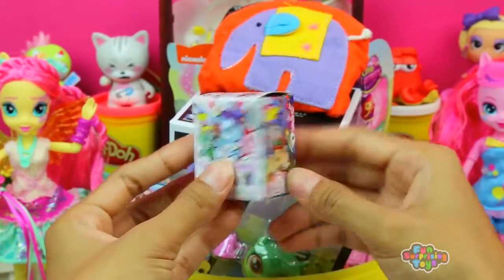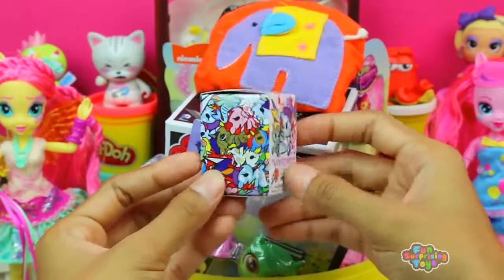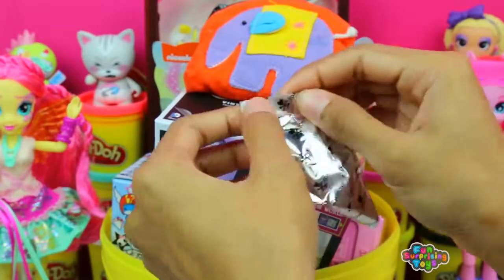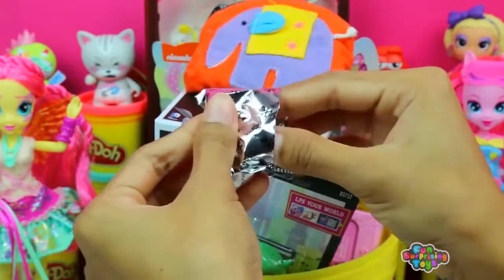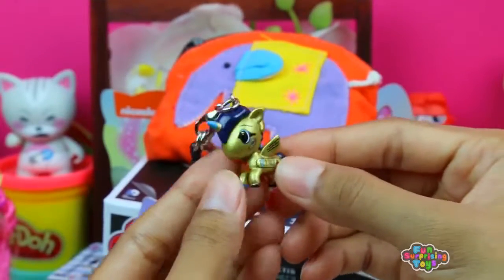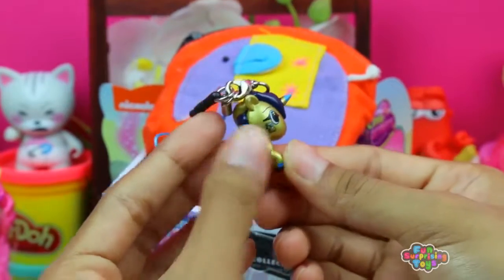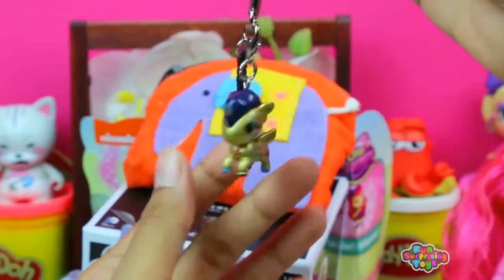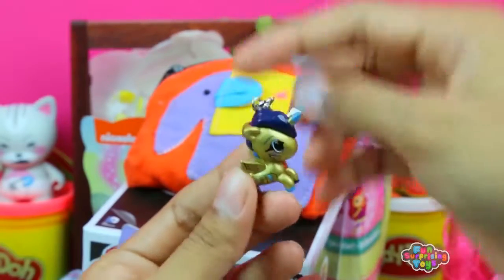No, we have Unicorn or Frenzy Series 2 Blind Box. Enough with the chocolate. You're on a diet. Cut it open, pull it out. It looks so tiny. We have Cleo, the golden pony, another pony, a unicorn. Check out this adorable little dude. It's a keychain, so you can take it with you anywhere and everywhere. Bye, my friend. Stay awesome.